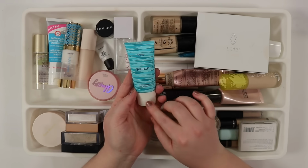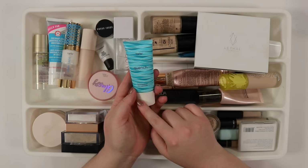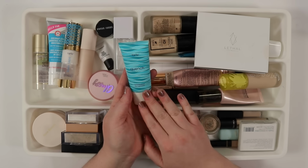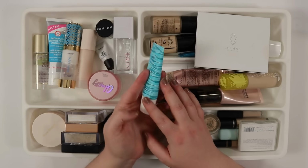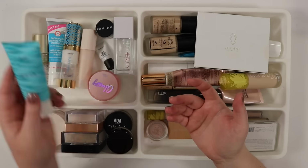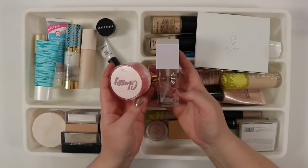I have this Quench one. This one's a little bit different. It's not a cream. That's a cream, but thin. This is like a gel. I do find this pills sometimes, but again, it's very hydrating, so I kind of don't want to get rid of that either. With primers, I feel like I don't have anything I hate.